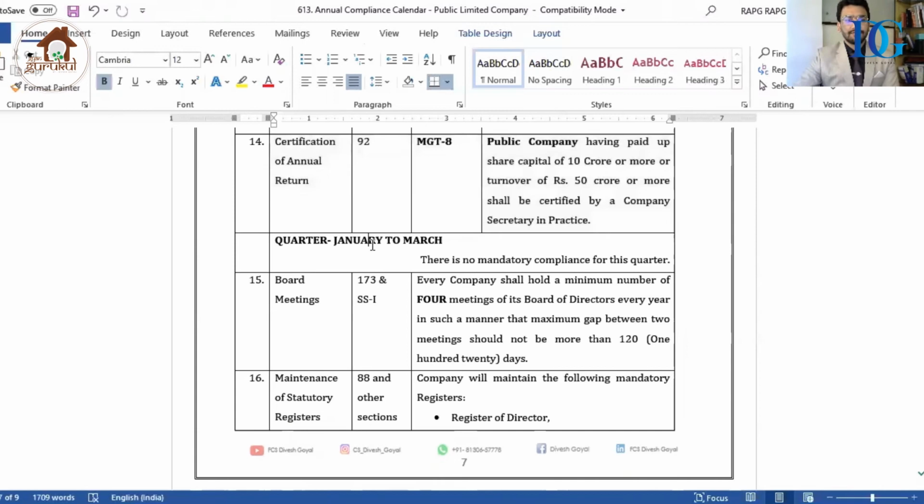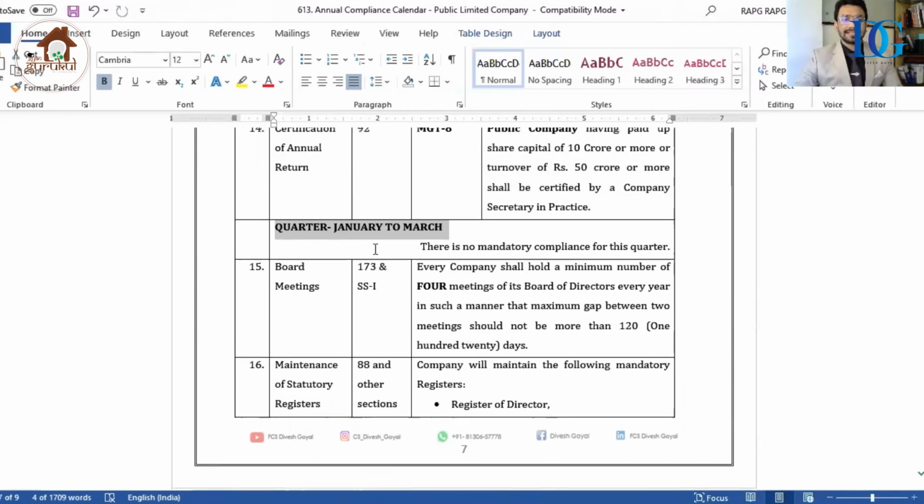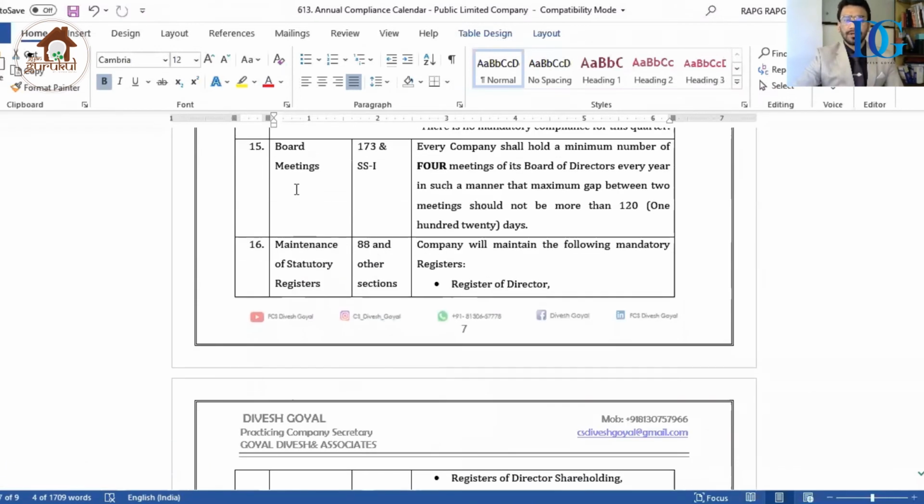Now the quarter 4, January to March. There are practically no mandatory compliances for this quarter, that is January to March. But except for the above 14 compliances, there are 2-3 more compliances.